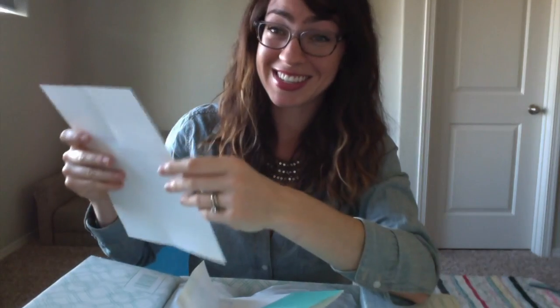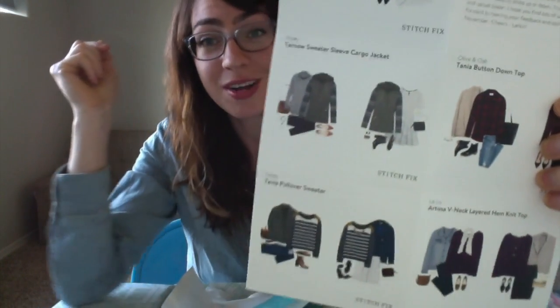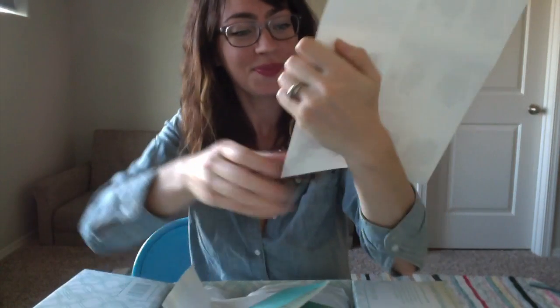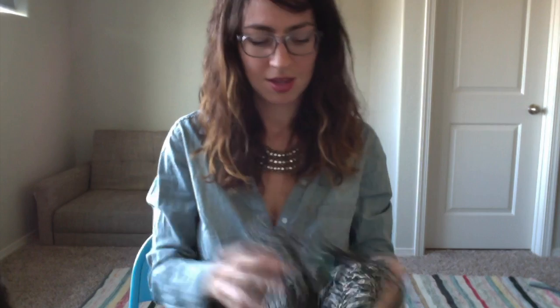And I can honestly say, granted I haven't seen them yet and I haven't tried them on yet, but just looking at the pictures, this sweater sleeve cargo jacket was actually on my Pinterest board, but I didn't know that was from Stitch Fix. I am just really excited about a lot of this. Okay, so without further ado, let's see.